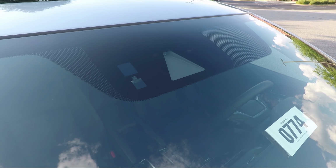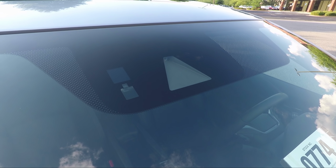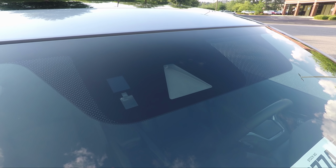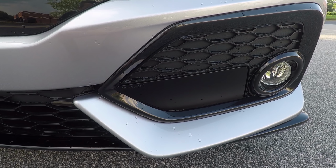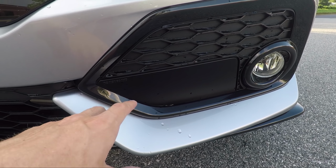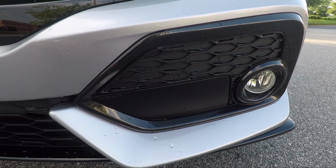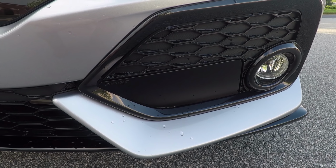Here we have part one of the Honda Sensing system. This is your camera that senses the lines on the road and the vehicles in front of you. That'll help with your collision mitigation and your lane keep assist. Here, if you're looking at the vehicle on the bottom right, you'll notice this is the other part of your Honda Sensing. Back behind here you have a sensor. It says do not paint. Right past there is the little sensor that's going to pick up the vehicles in front of you, and that's also going to work your Honda Sensing system.